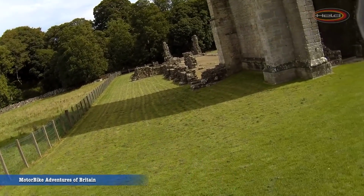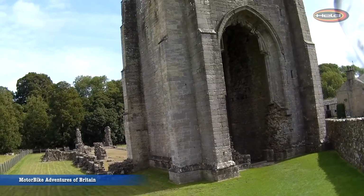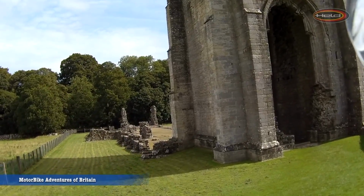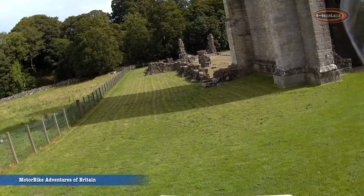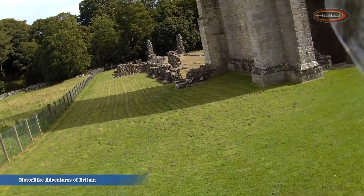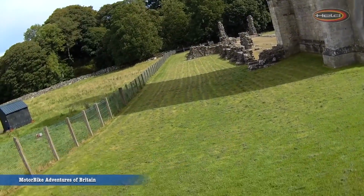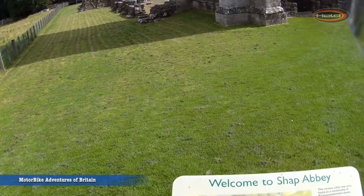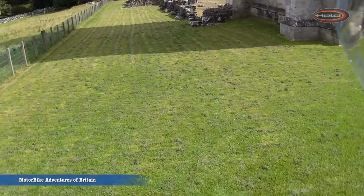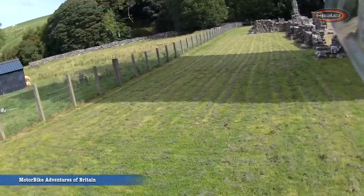But when King Henry VIII suppressed the abbeys and evicted its canons, it was handed to the governor of Carlisle in 1540, even though it was established in 1200, so it survived for over 300 years, located here. But there's something that I want to show you that I've never seen anywhere else.